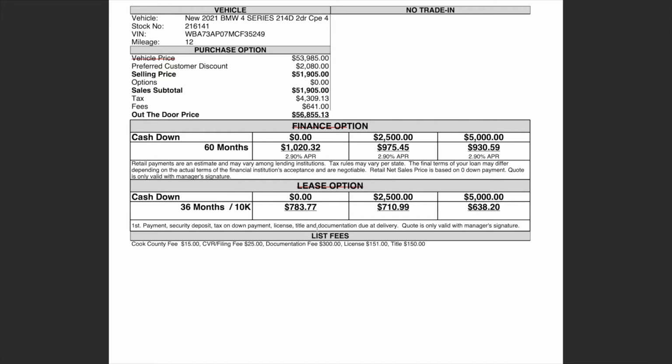It's $783 a month for 36 months and 10,000 miles a year with zero money down. This is what most people do when they lease a car. They put zero money down and the first payment is due at signing, with about $640 of fees, and if you put more money down, your payment goes down accordingly here. So not the most attractive lease right now on this model.